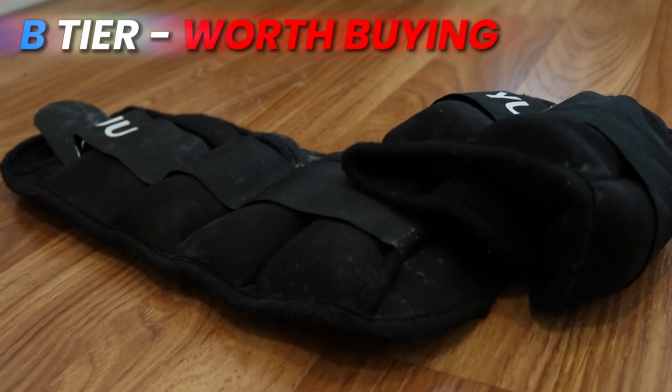But if you don't really need them, you don't really train statics like that, you don't really do a lot of specific core exercises like that, I think it might be B or C tier. I'm gonna put them in the middle of the pack in B tier, but depending on whether you really need them or you don't need them, it could even be A or C tier.